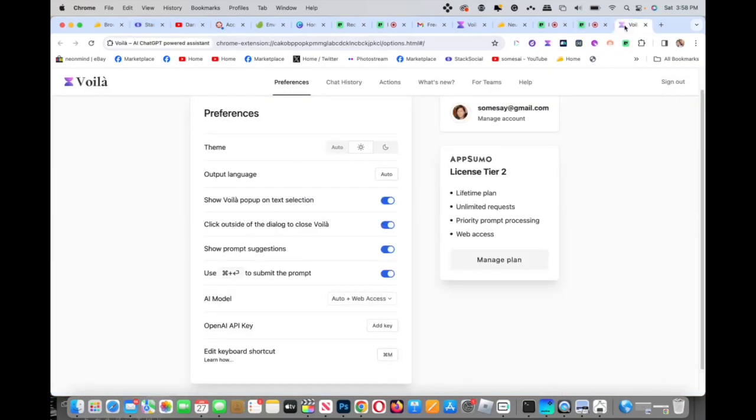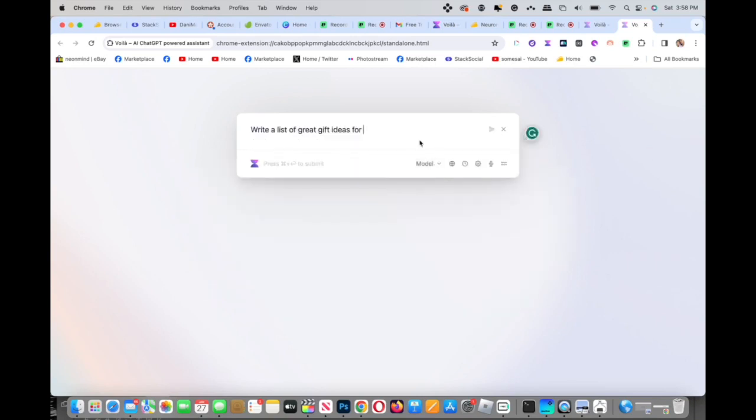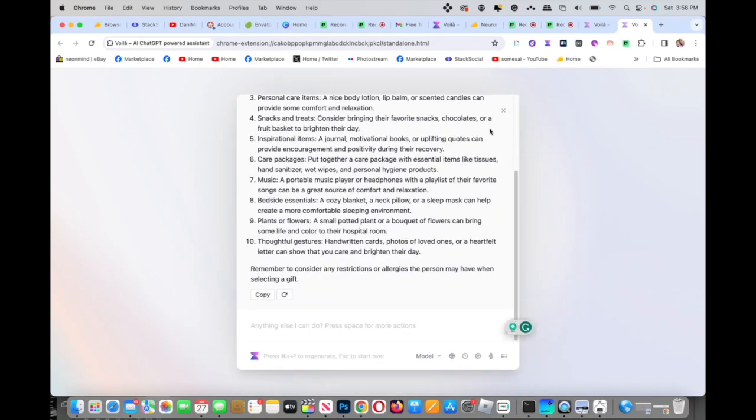And I can go here again, and I could ask it to brainstorm here, to-do list, gift idea. So I'm going to do gift idea for a person who's in the hospital. So it's always giving me very detailed versions. And it says anything else I can do, just press space for more actions. And then when I press space, you could see here, fix grammar.